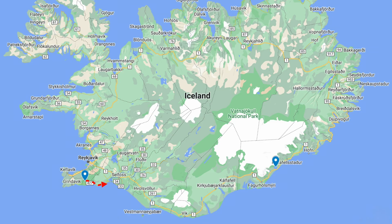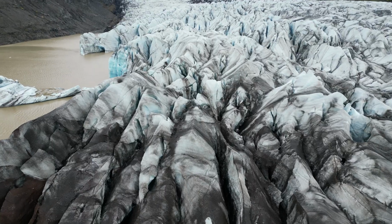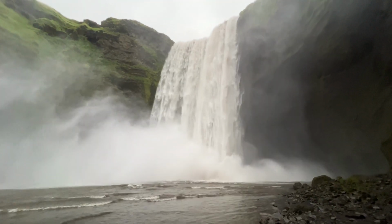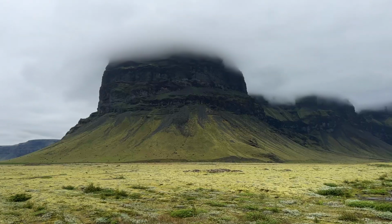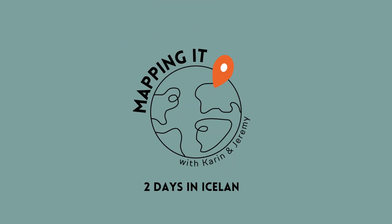We're exploring the South Coast of Iceland from the Reykjanes Peninsula to Jokulsarlon Glacier Lagoon. We go to some of the top sites on the South Coast of Iceland, like Skogafoss and Seljandsfoss, but we're also getting off the beaten path and showing you some hidden gems. It's a jam-packed trip and we're taking you along for the ride.